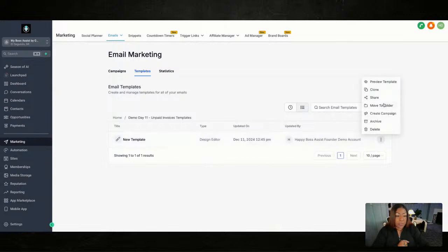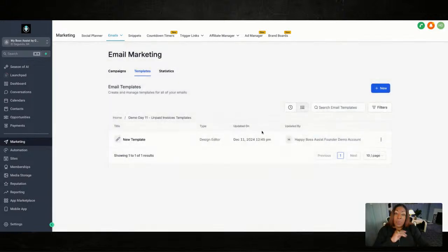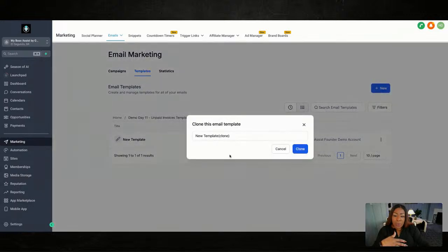Let's copy this one. Let's clone it, because I want to show you that once you have set up an email campaign in the Boss Assist platform, maybe it works this way in your platform, but once you set it up, you don't have to reset simple things like the format over and over again. You can clone an email and just name it something different. So this is December demo win back campaign email.